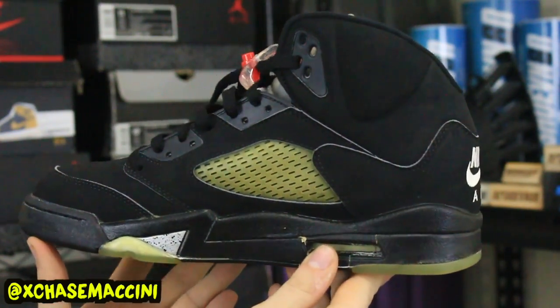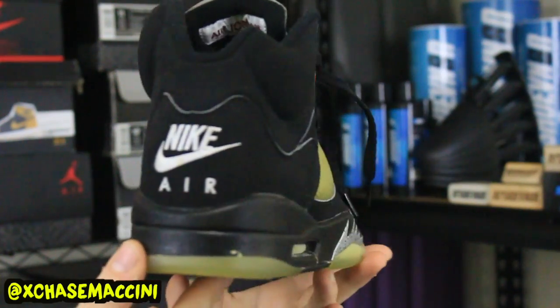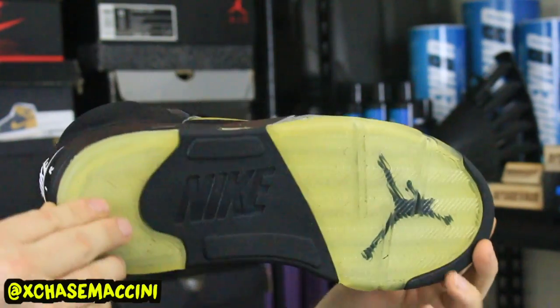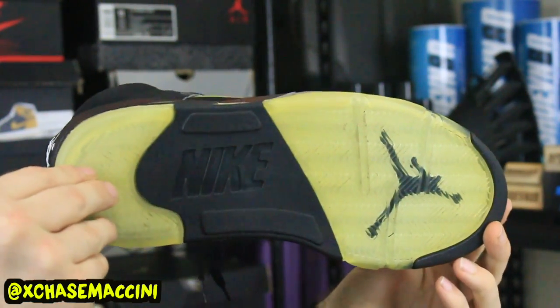You have that beautiful Nike Air on the heel. That's what people go crazy for, right? Well, that's what I go crazy for, at least, and it's just complete nostalgia overload. It reminds me of being in like middle school, watching people walking around with that Nike Air on the back wearing shoes that I could never afford. That's like not a good memory at all.